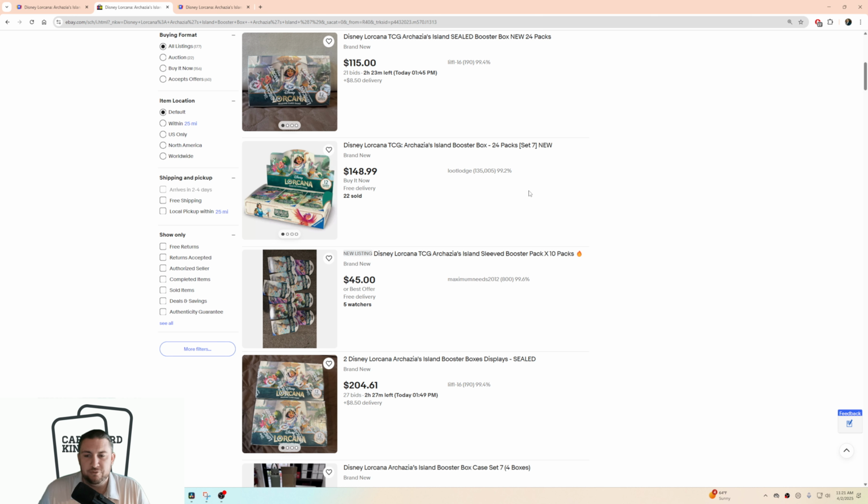We get away from this sapphire stack of decks that is currently kind of conquering the game, and get into some more open formats and open deck types. I think that we could see the expected value rise. So if you're willing to sit on the singles that you get for a little bit, I think that Archazia's Island may not be bad to open.